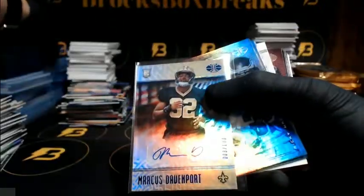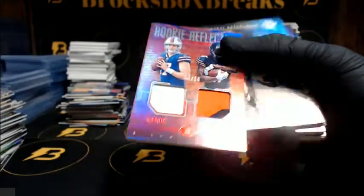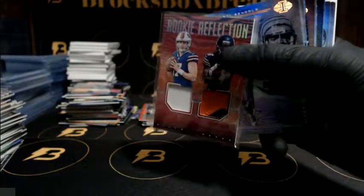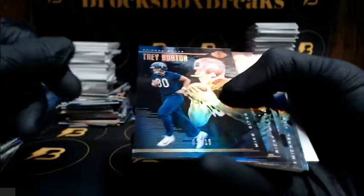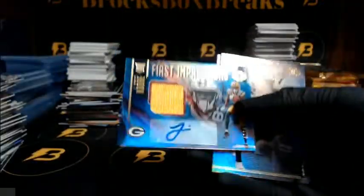Sean McCoy to $2.99 and another Davenport to $100 this time for the Saints. Jerry Rice, and then we got Josh Allen and Anthony Miller out of 10. So that is Bills and Bears, 6 of 10. Color patch on the right. $1.49 Drew Brees. $1.99 Mike Williams. And we got Dawkins and Reed. /25 Burton for the Bears. /499 Jackson for the Ravens. Mixon. And then we got Jamal Moore for the Packers /499.